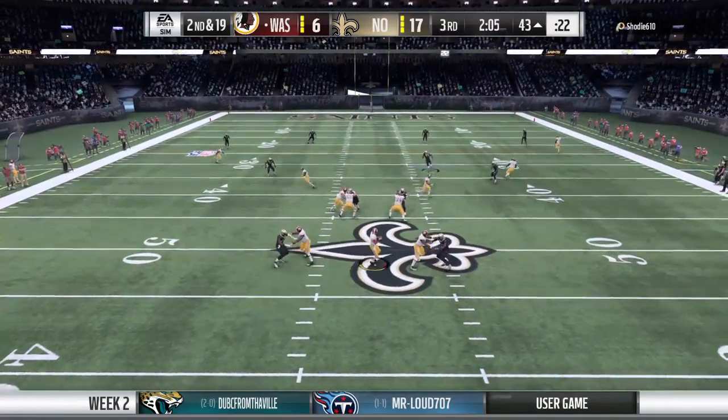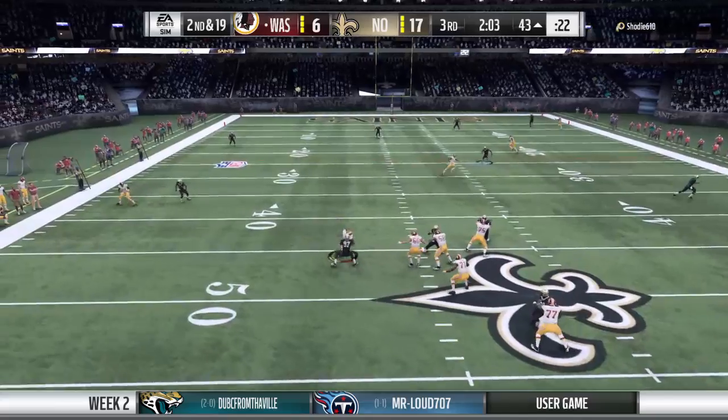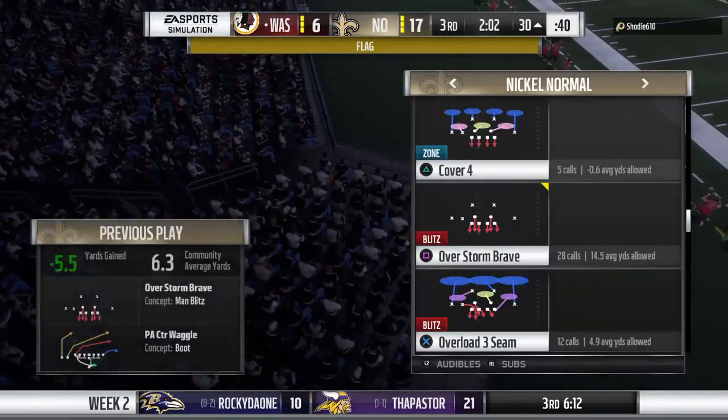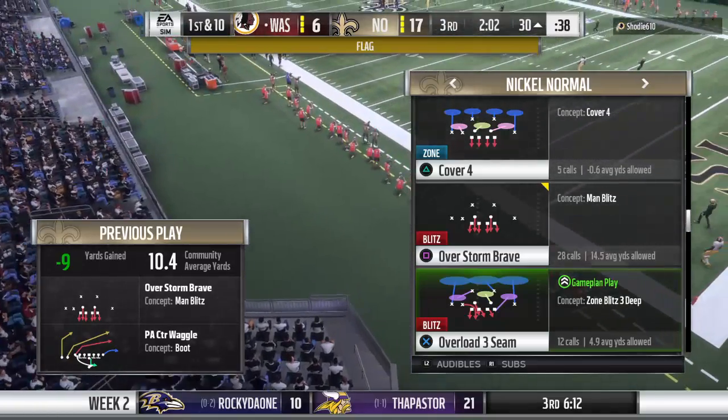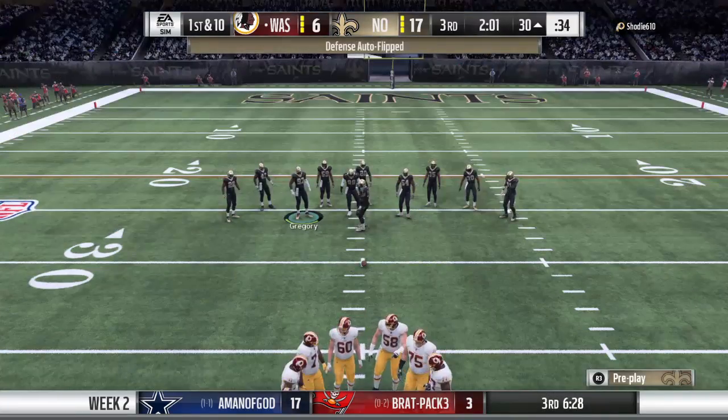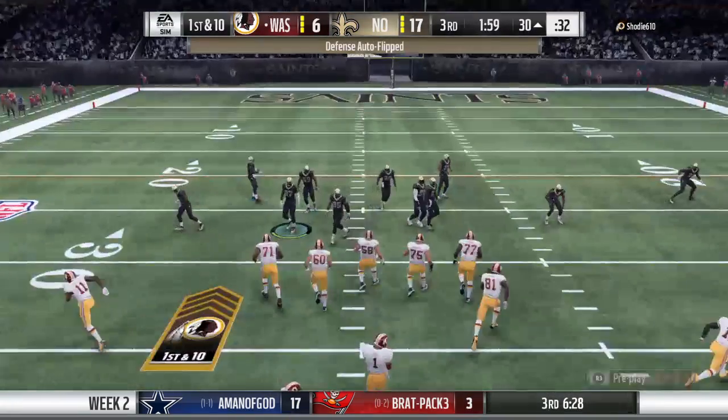Now they'll throw here out of the gun. And he's taken to the ground, but he was pulled down by the face mask. Here come the flags. And I believe this is going to be a first down. So here we go, 1st and 10 now.